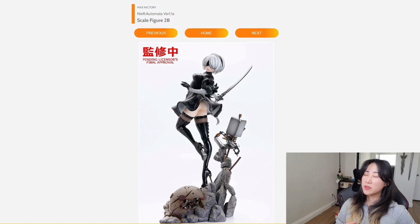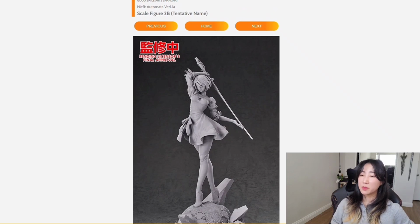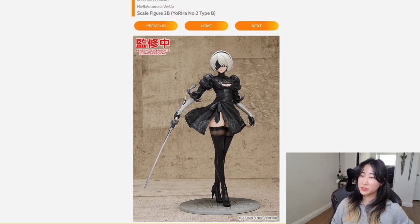This time around, we have not one, not two, not three, but a gaggle of 2B figures. And first up is the one from Max Factory, which I like. I like the pose, it's the most dynamic, and she also comes with her pod, and there's a defeated machine on the base. Next one is from Good Smile Shanghai, which has a decent pose, and maybe easier to pose than a figure that's looking back at you. This one is also standing on top of a machine carcass. This one is from Good Smile. I like how progressively it becomes less movement with less things. This one, she looks sleek, and for those who are looking for a more simple base, I think this looks good too.